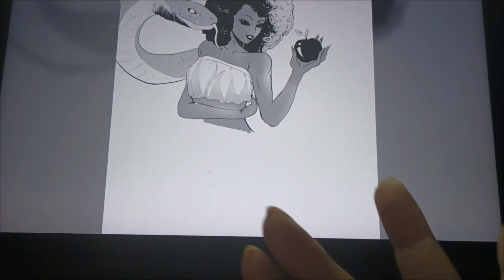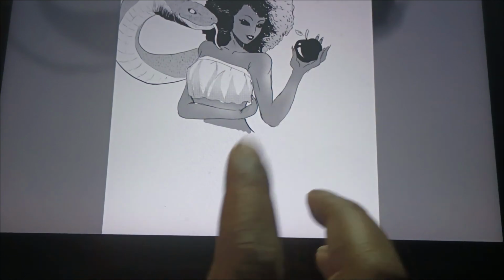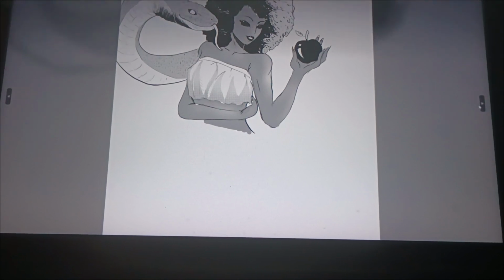Yeah, it's a serpent, and let's go back to the religious symbolism. It's supposed to be Eve and the serpent and the apple. So, really not sure if this is going to get into the story, but it was a cool idea I had.